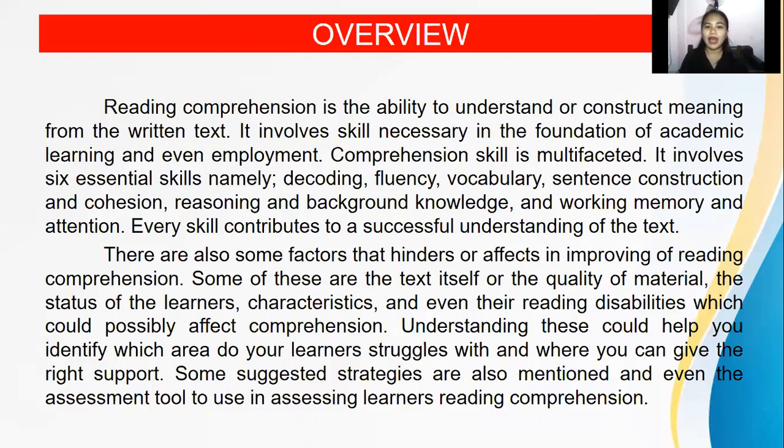Now we are going to have an overview of my report. Reading comprehension is the ability to understand or construct meaning from the written text. It involves skills necessary in the foundation of academic learning and even employment. Comprehension skill is multifaceted. It involves 6 essential skills, namely decoding, fluency, vocabulary, sentence construction and cohesion, reasoning and background knowledge, and working memory and attention. And every skill contributes to a successful understanding of the text.